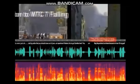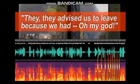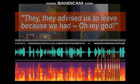Therefore, the blasts we heard occurred seconds before the building started to fall. When Ashleigh Banfield says, "This is it," it is because she has been previously told to expect Building 7 to come down.